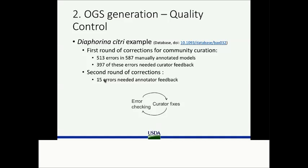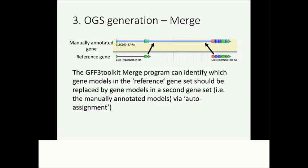The third step of the official gene set generation is the merge process. So once we have a clean set of manual annotations from you, we can merge it with one set of computationally predicted annotations. And so what the merge program does in our GFF3 toolkit program, it can identify which gene models in the reference gene set, so your computationally predicted genes, for example, should be replaced by models in the second gene set, so your manually annotated genes, via a process we call auto-assignment.